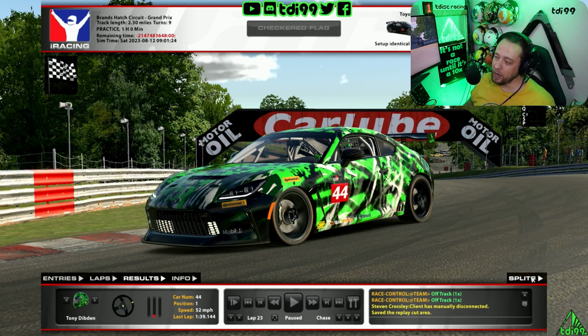But yeah, otherwise, I need to race this car because I haven't raced it in a very long time. So I did enjoy it around here, so maybe this is the week for it. Otherwise, let's crack on with the breakdown lap.